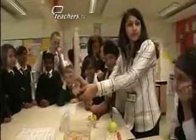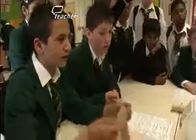Teeth. Initially I was quite worried because I thought, oh God, they're going to be disruptive, but they managed to come in and they were engaged in the demonstrations and, you know, they're giving back good verbal feedback.